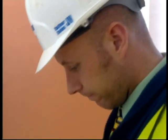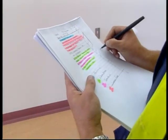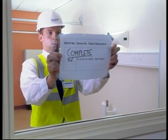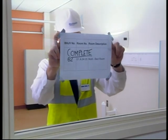It needs a methodical mind to actually pick up these items and then have the enthusiasm to go back to ensure that they're completed. And what about 47 and 48? The de-snagging list was issued and attended to, and it's all complete.